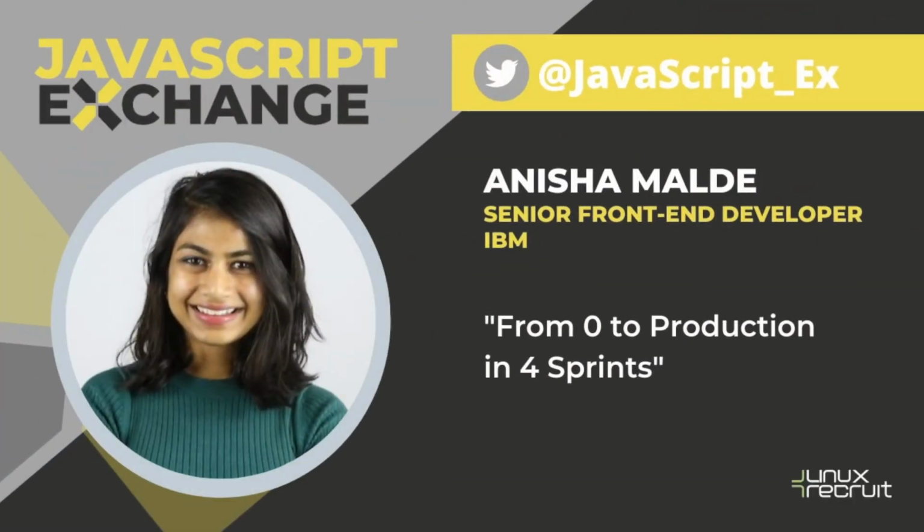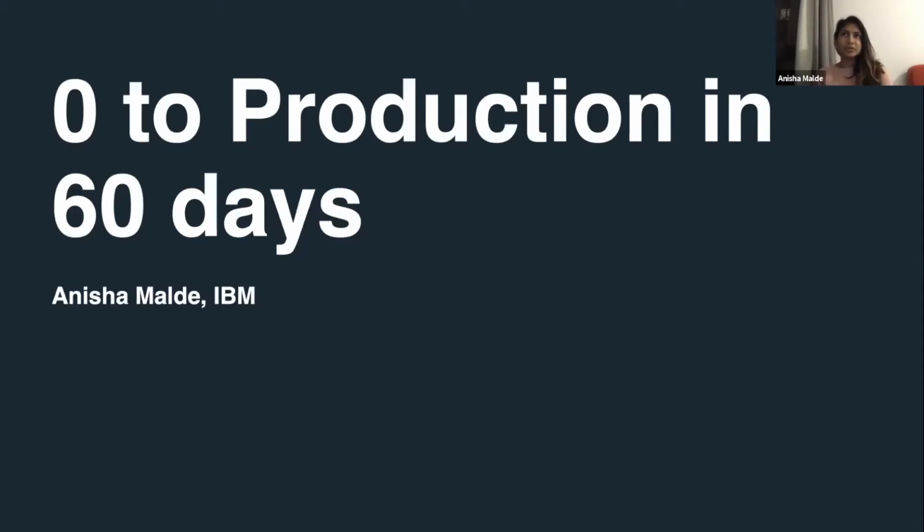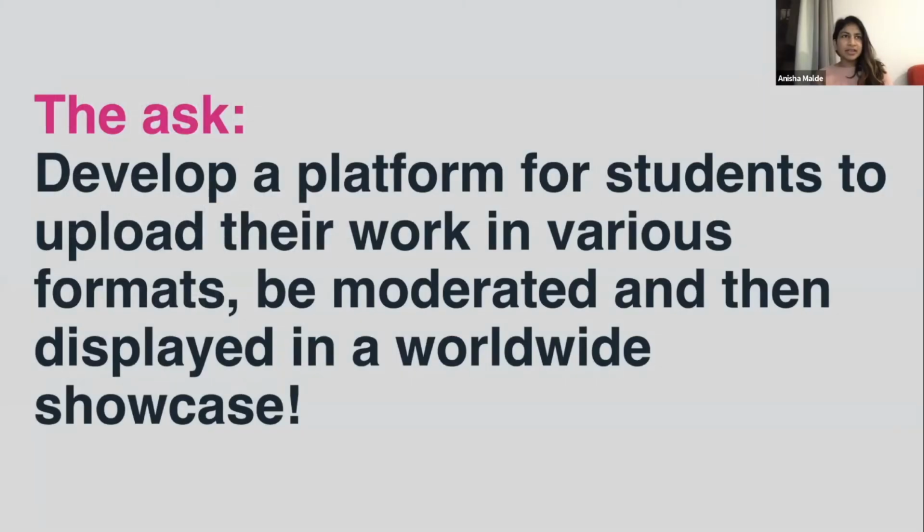So yeah, as Jessica mentioned, my name's Anisha, and I've been a consultant at IBM for about the last 3.5 years. And what I want to share today is a journey that I went through last year due to COVID-19. And it is about how we went from zero to production in 60 days. So it might sound like the title of a horror movie, but this was the ask.